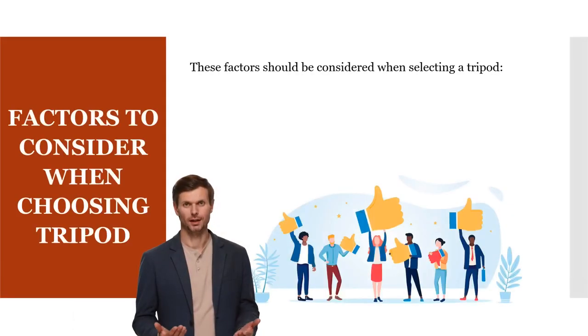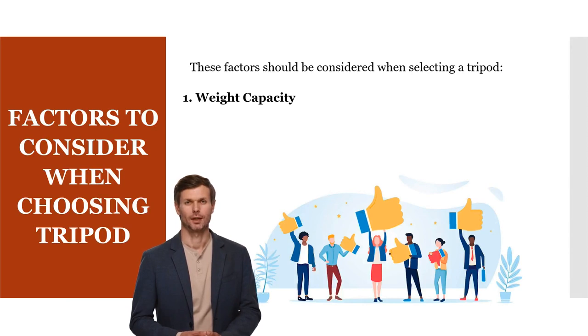These factors should be considered when selecting a tripod. First, weight capacity. Ensure the tripod can support the weight of your camera and any additional accessories. Second, height range. Choose a tripod with an adjustable height range that suits your shooting needs.